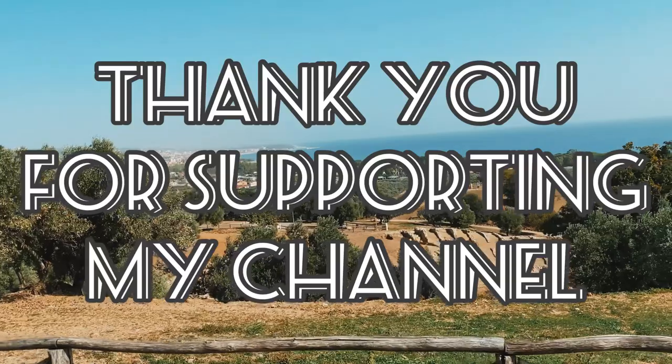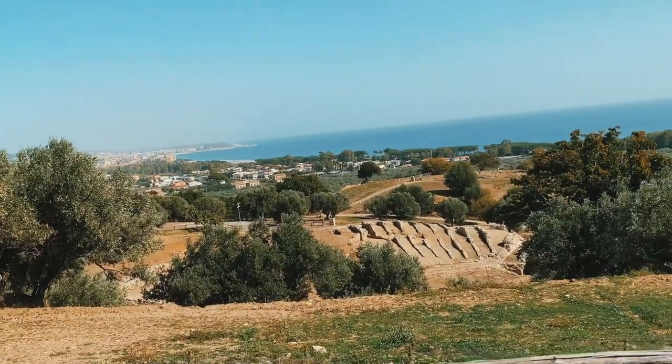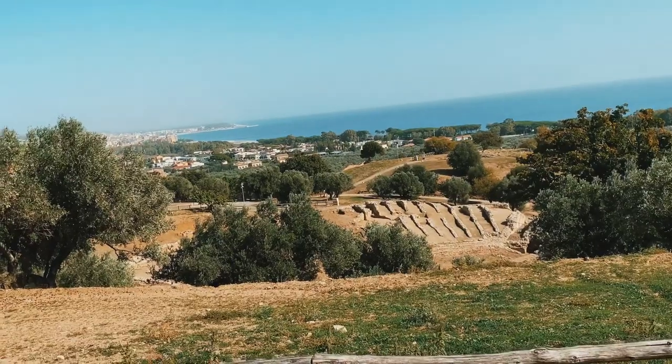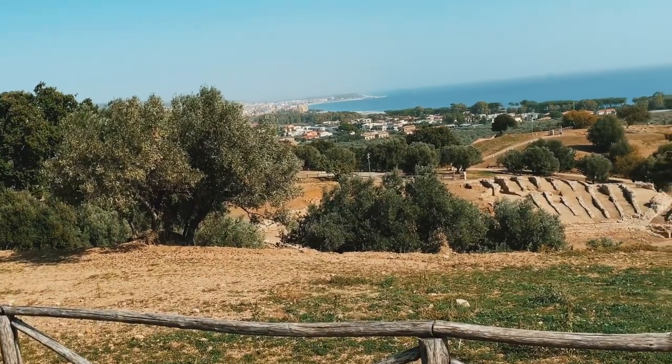I hope that you consider coming to Calabria next time you're in Italy. There are amazing ruins here that are untouched, unspoiled, untouristy. It's like you're discovering it for yourself for the first time.